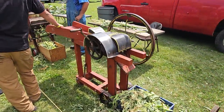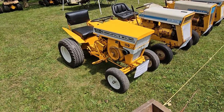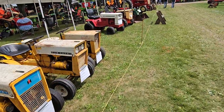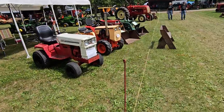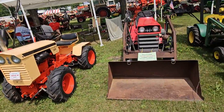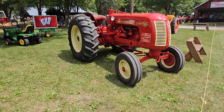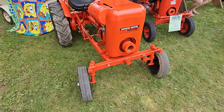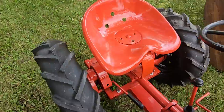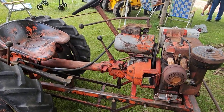This one's a hand crank. Minneapolis Moline Town & Country 110. It has a hydraulic lift on it. Cub Cadets here. AMF hydrostatic. Case articulator. This tractor here kind of inspired me to build my own a little bit. A Massey Ferguson with a loader on it, and a John Deere 110 round fender with a loader, and a Cockshutt 50. Got a hydraulic lift on it, that's unique.